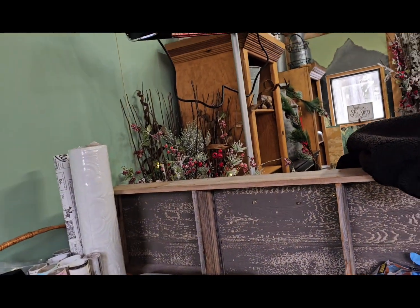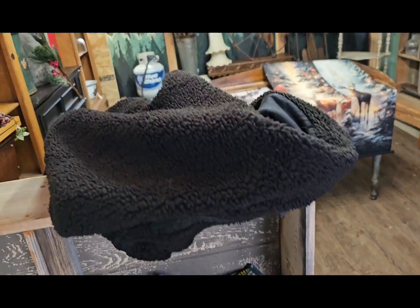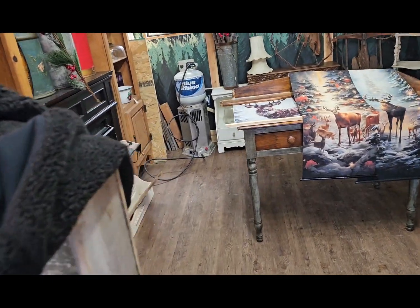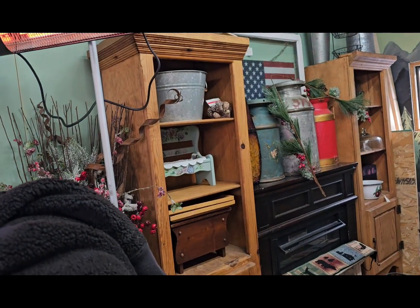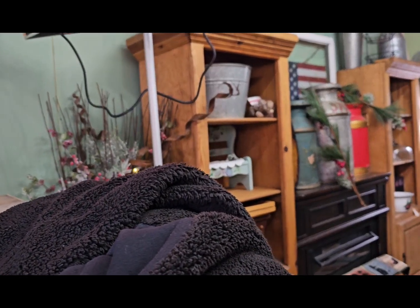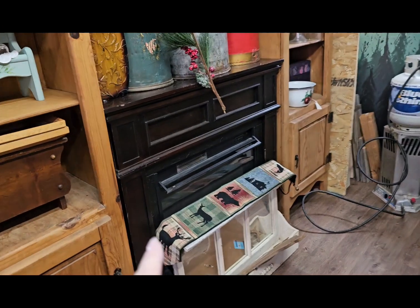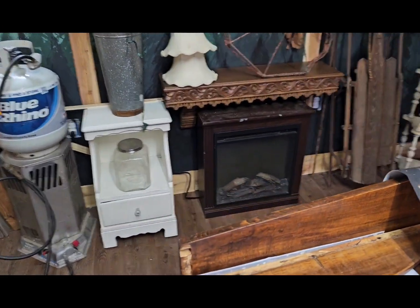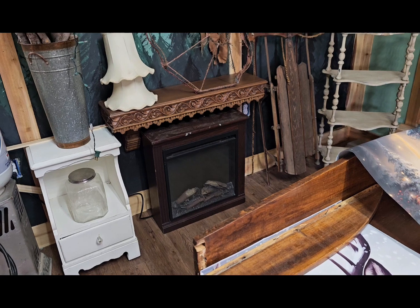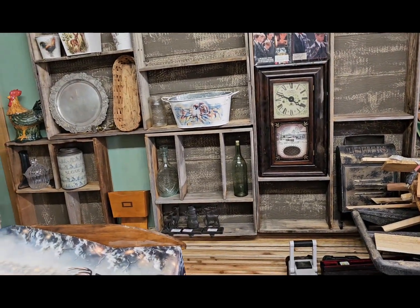The heater has kept it warm. I still have a long sleeve, kind of like a hoodie on. I did take off my big hoodie jacket, but yeah, so I'd say it works pretty good. I wouldn't say it's toasty in here, but it's pretty good. So I do have this fireplace that works, and I have that little fireplace that works. So maybe with everything going, but it's okay. I don't mind wearing my hoodie out here.